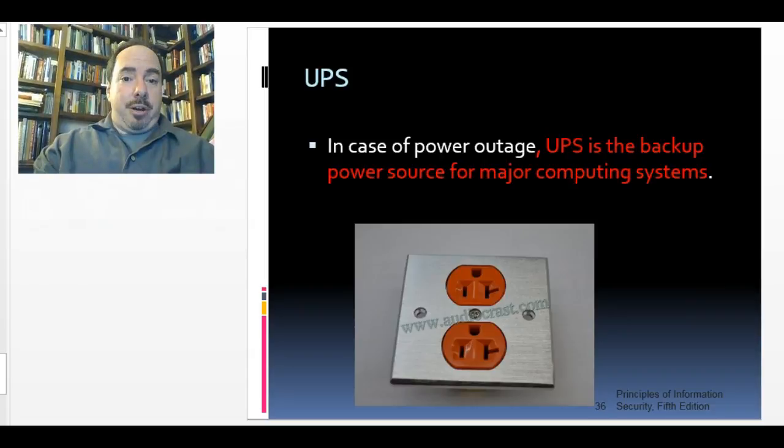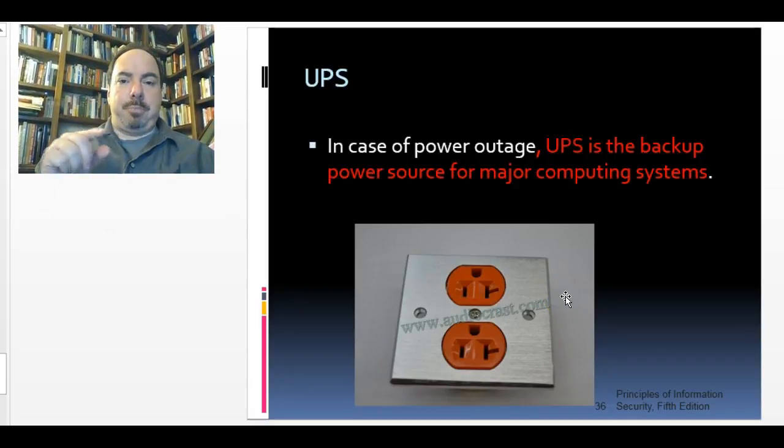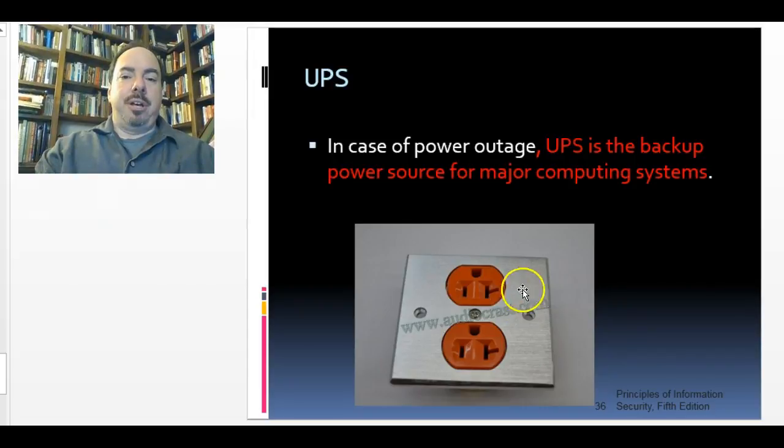Now, especially here, you will see special orange outlets from time to time, and the way this is supposed to work is, if you ever see an orange outlet, you're really not supposed to use it. An orange outlet means it's plugged into a battery backup system. So only expensive computer gear should be plugged into an orange outlet that's connected to a battery backup. You shouldn't be plugging in fans or just PCs or anything like that into an orange outlet, because these are much more expensive because they're connected to a battery backup. But you should have lots of these in your actual data center.